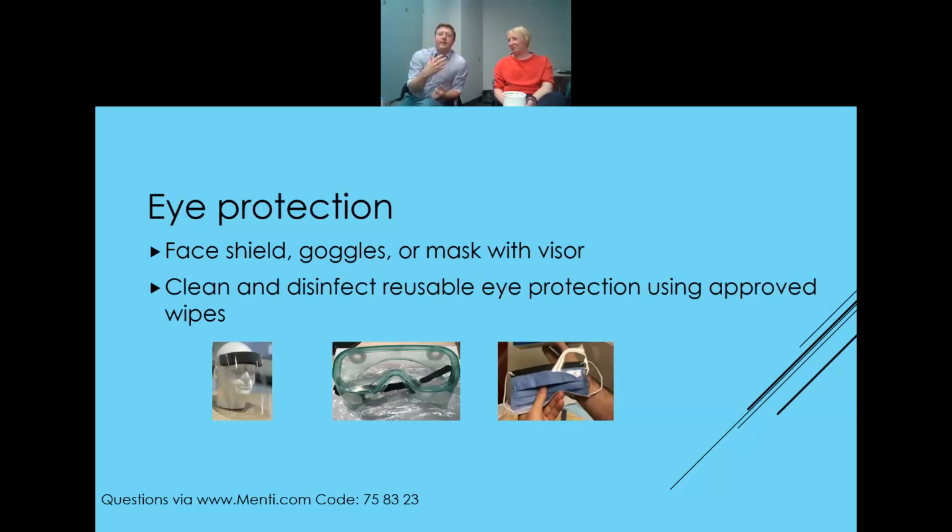Because we are trying to conserve PPE, we are looking to reuse eye protection, and we're cleaning it with disinfection after we use it and before we put it back on again. This can happen during your shift, at the end of your shift, between shifts. Basically, anytime you take off the eye protection, you should be looking to clean it, and you can clean it with Cavi wipes or wash it with soap and water.